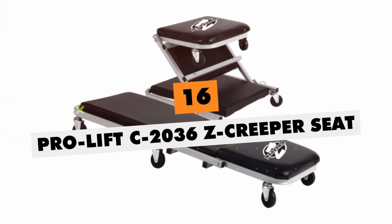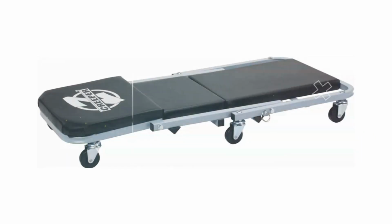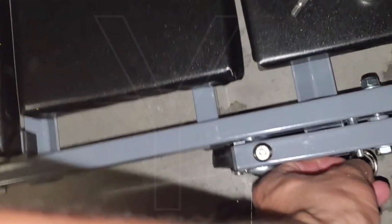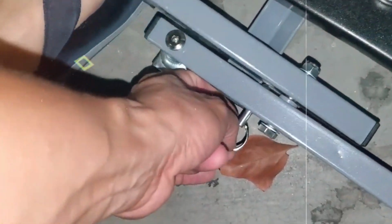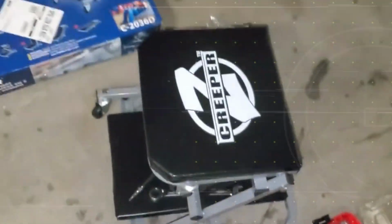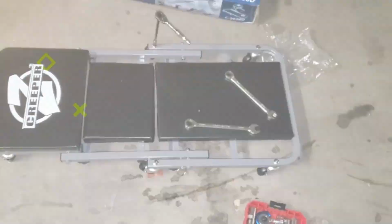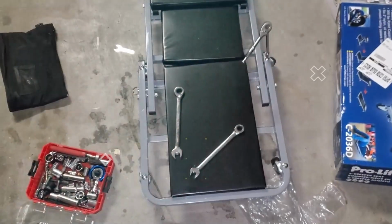ProLift C2036 Z Creeper Seat. Working on your car can be tough on your body. Make things easier with the ProLift Z Creeper seat. This creeper easily converts from a wheeled creeper to a comfortable padded seat, giving you flexibility as you work. It features thick cushions, 360-degree swivel casters, and a retractable pin to switch between modes. With a 300-pound capacity, this creeper allows easy access and movement during any garage project.